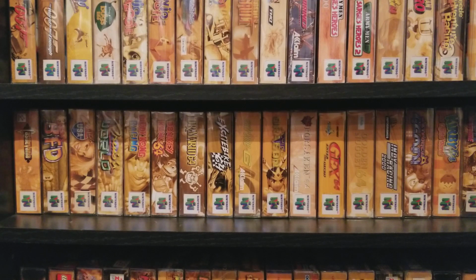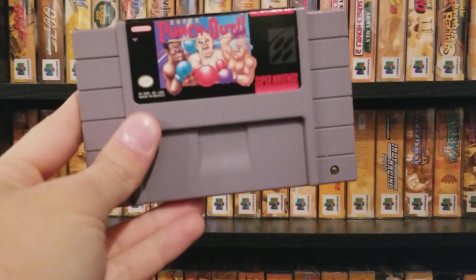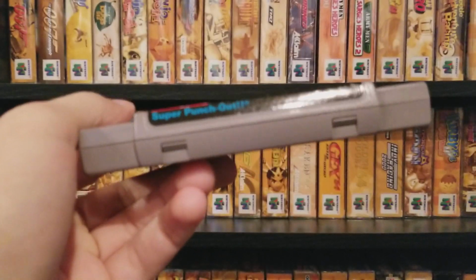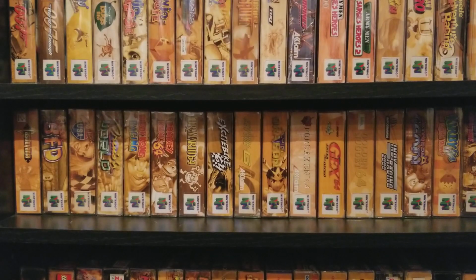Alright, getting down to the last pile here. Super Play Action Football. Super Punch Out, which, you know, it's a lot like Punch Out. These games are fun. I don't know. These games are great. The one on the Wii they made was pretty great too. But I don't know. This is the one I probably have the least experience with. I'm not good at any of them. Even the Wii one's pretty tough, but I'm no good at the NES one or this one. But yeah, this is probably the one I know the least. But you know, still a classic.